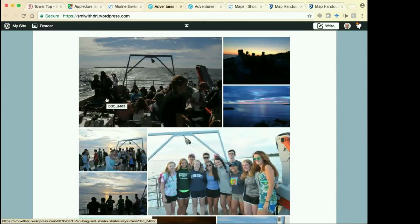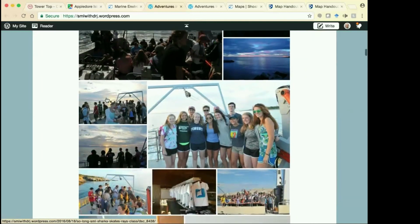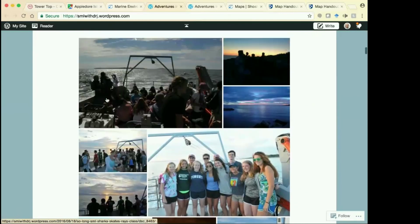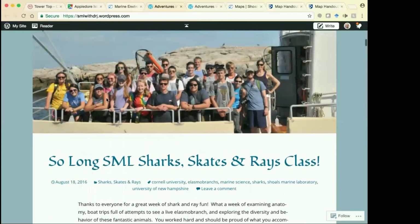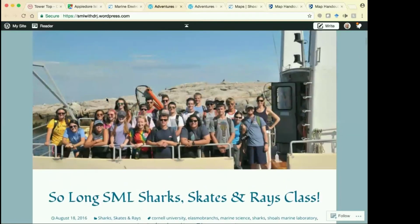But this class kind of has a little bit of a sampling of lots of different types of experimental methods and lots of different ecosystems that we have available on the island, especially looking at the intertidal area all across the different regions of the island, comparing areas that are more exposed to wave action and the elements with other areas that are more sheltered, and how that influences the algae and the animals that live in those different areas.